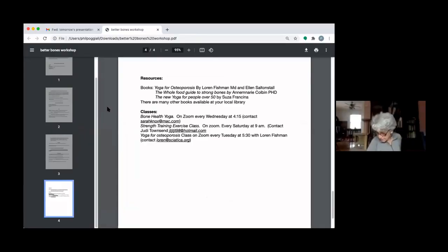Okay. All right, I'm going to ask you to unmute yourself. I'm going to be giving you some resources now. One of the leading researchers in yoga for osteoporosis, and this is a book I have studied with him. There are classes available that you can take where you can get the whole series, which is shown to increase bone growth.